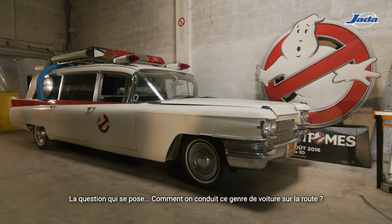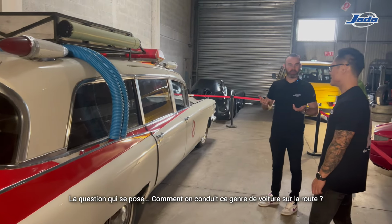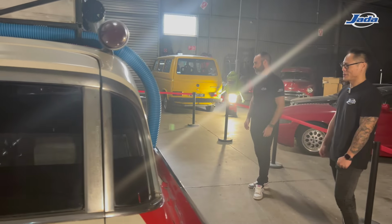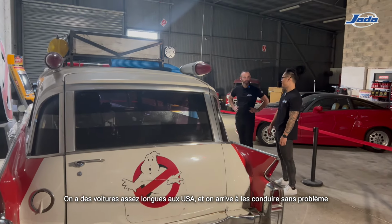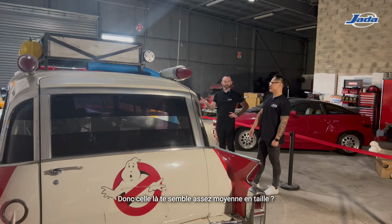And I just have the question, like, how do you drive this kind of car in the streets? I mean, US streets are maybe larger than here, but... Nah, you figure out a way. Absolutely. We have some pretty long cars in the U.S. also. So this one looked pretty average to you? No, for sure this is not average. This is absolutely longer. But if you give me the keys to any car, I will figure out a way to drive it.